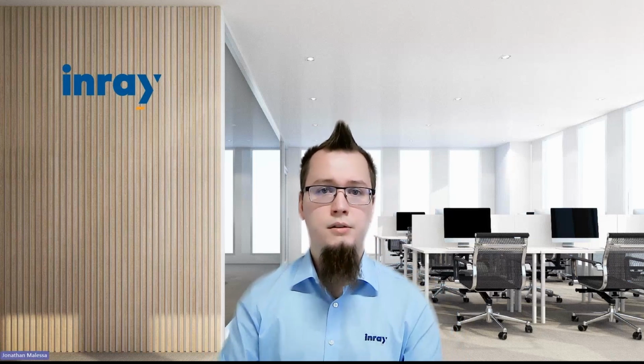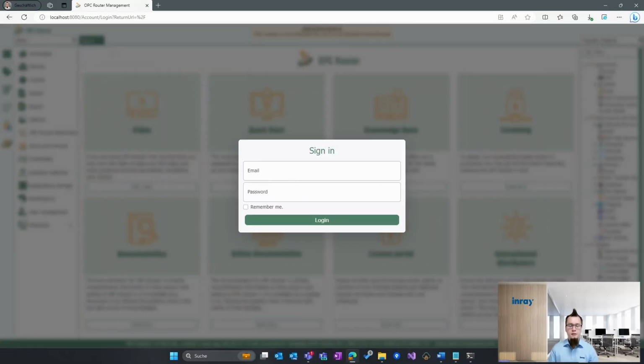So let's jump into the user interface. In the UI, we are greeted by the sign-in screen. OPC Router 5 is secure by default. So we offer a couple of authentication mechanisms. We have username and password, which I'll use in a second. We have Azure Active Directory and Windows authentication. So there are a couple of options to choose from to hopefully suit your requirements as best as possible. So let's start with username and password, sign in.